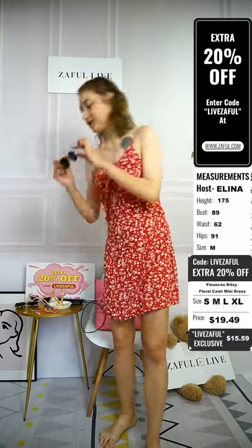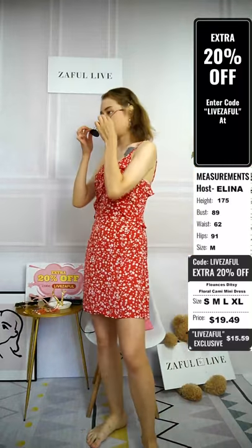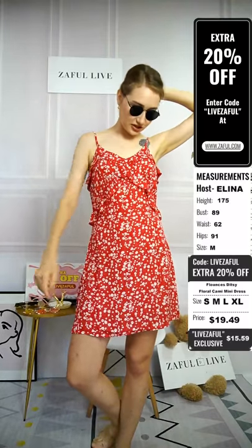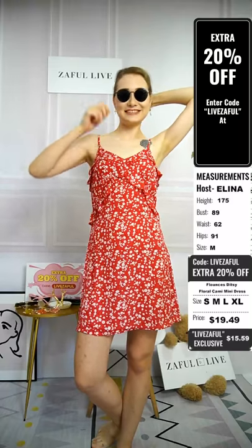And I have this kind of sunglasses. Actually, all of these items are new. Yeah, what do you think, guys? What do you think of the combination of this dress with these sunglasses, how does it look?